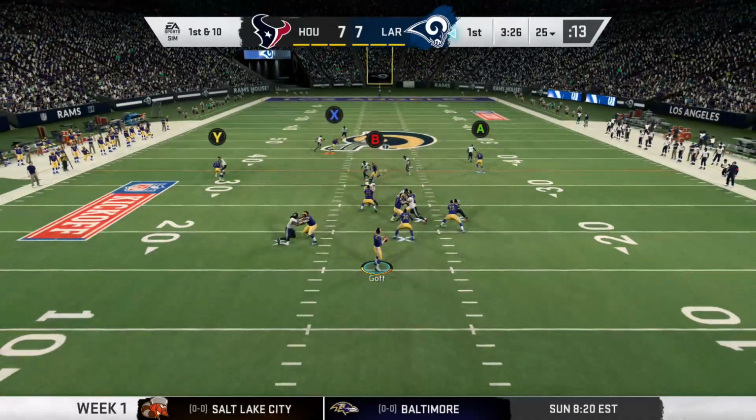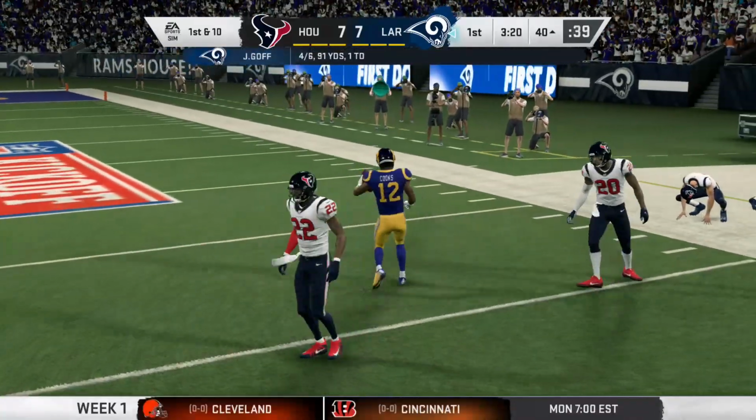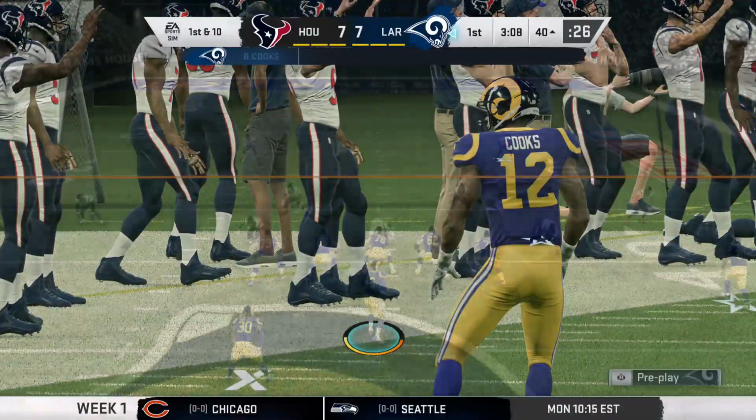Mike 55. Go off on first down. He's letting it fly for Cooks. They've got his complete. And they've got across midfield. Pass protection was bomb. Before it's all said and done, it's a gain of 35.